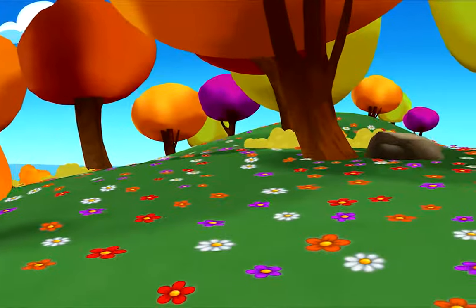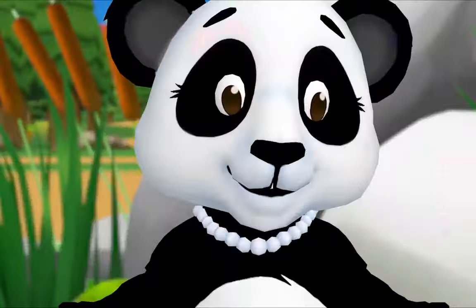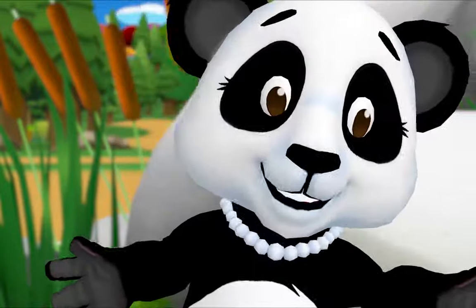When we see some flowers or butterflies or stars, we count so we can find out how many things there are.